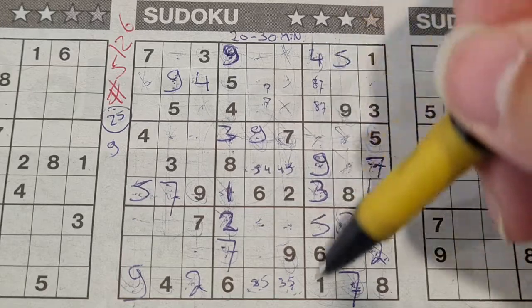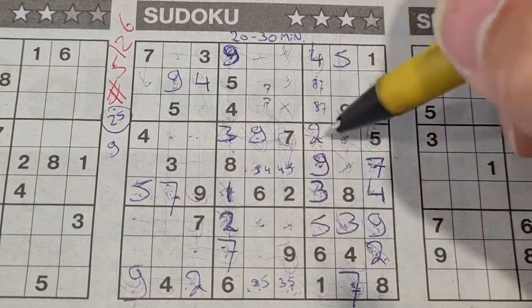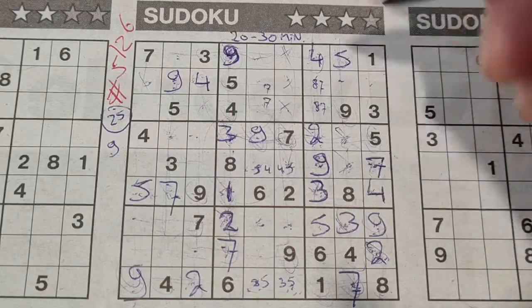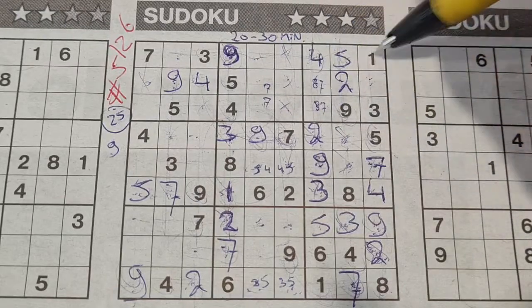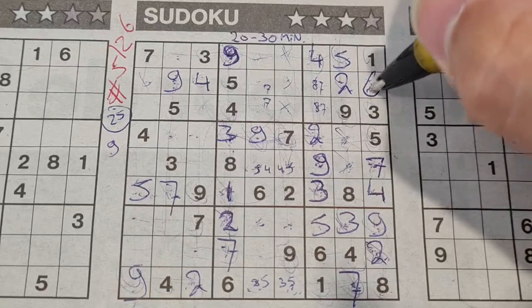So one digit left in this column for number, the 1, the 2 is missing. 2 in this column, 2 in the last column, so the column between, the only place left for the 2 should be there. 1 box left in this big square for number, the 1, the 2, the 3, the 4, the 5, the 6 is missing.